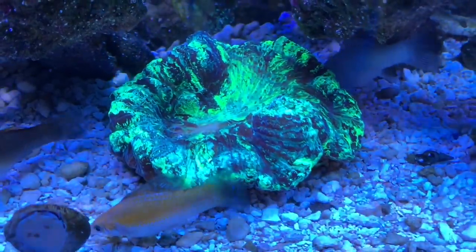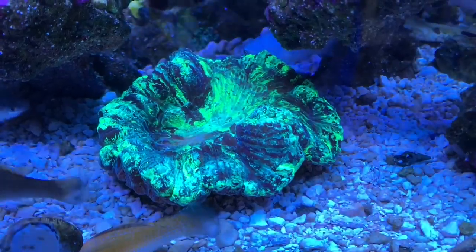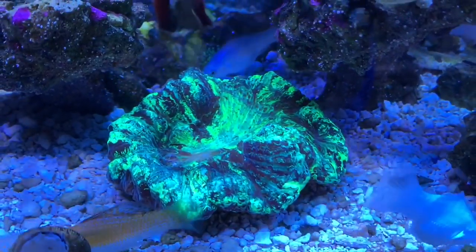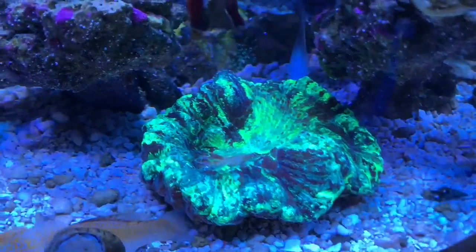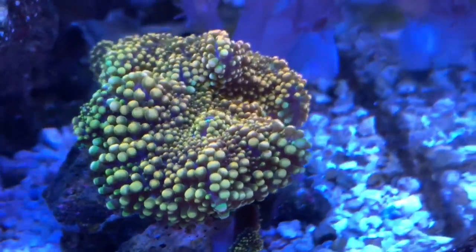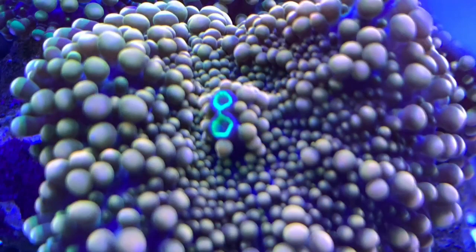So I tested. Calcium 320, alkalinity 6.4, magnesium 1350. Obviously, I needed to add calcium and alkalinity. So I started dosing and gradually the numbers are coming up. This Yuma ricordia is still dropping babies everywhere, but something else is happening. It's actually splitting via two-mouth longitudinal fission.